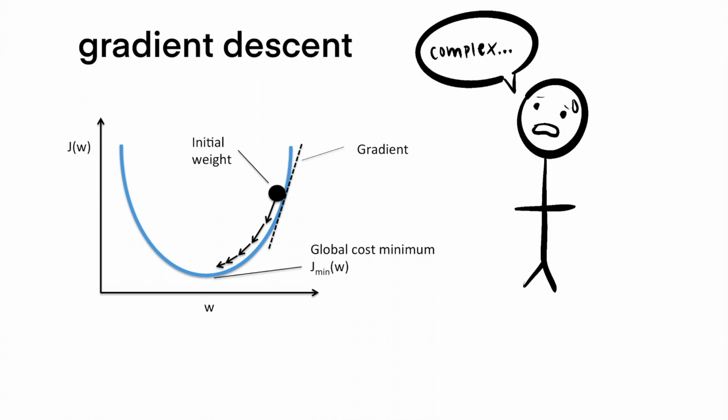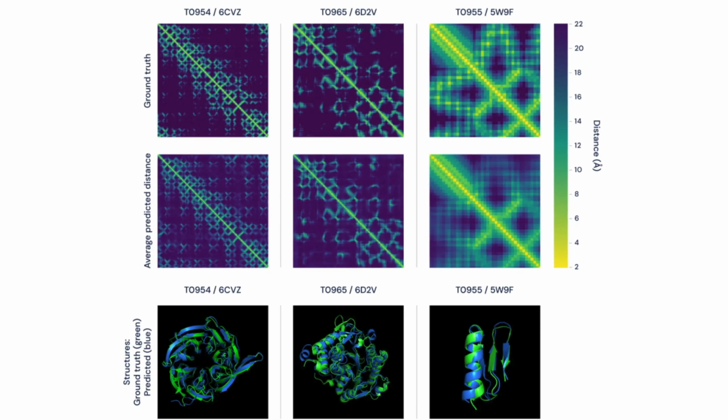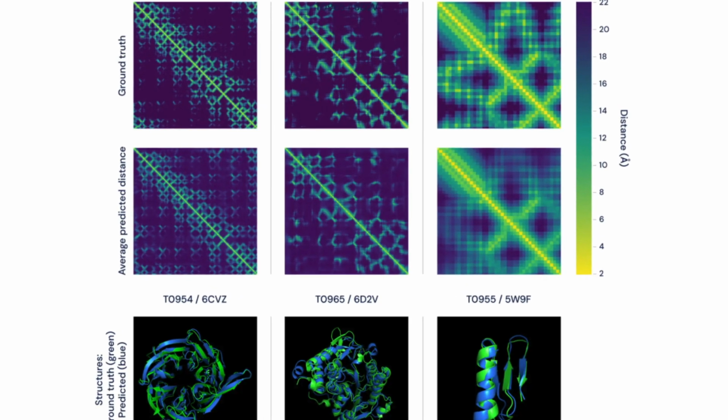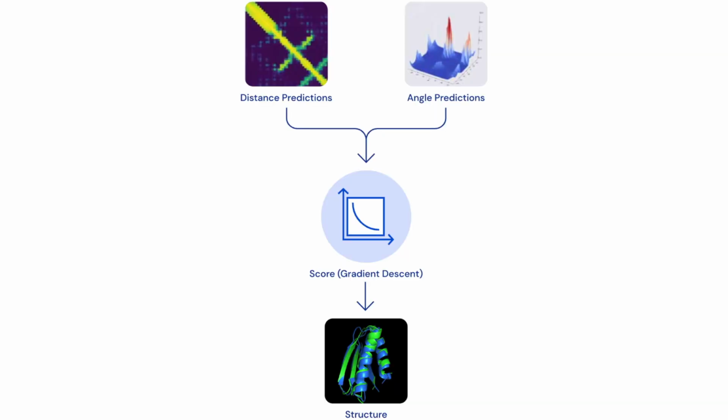I won't bother you with the details of gradient descent, given that it is complicated and requires you to know calculus. But what I will tell you is that they were able to simplify the prediction process while maintaining high levels of accuracy thanks to this technique. As it turns out, the AlphaFold algorithm has been extremely successful, and the code is all open source online, meaning you can check it out yourself.